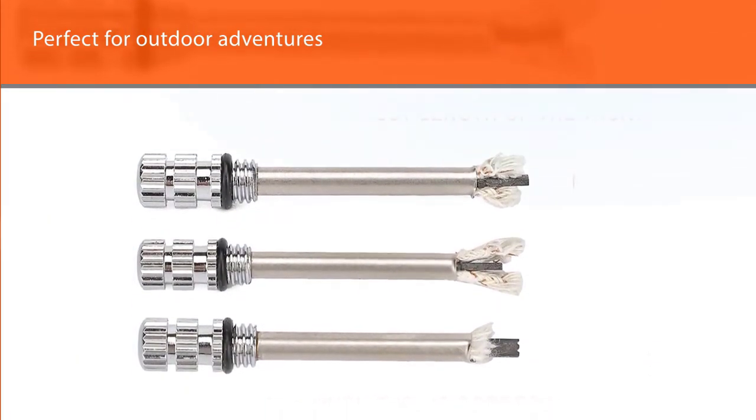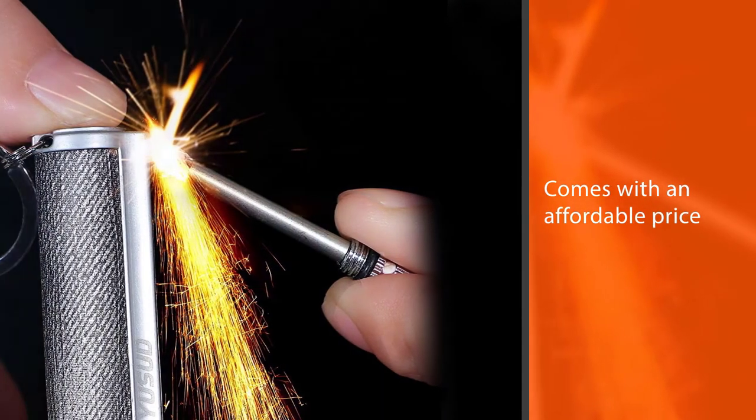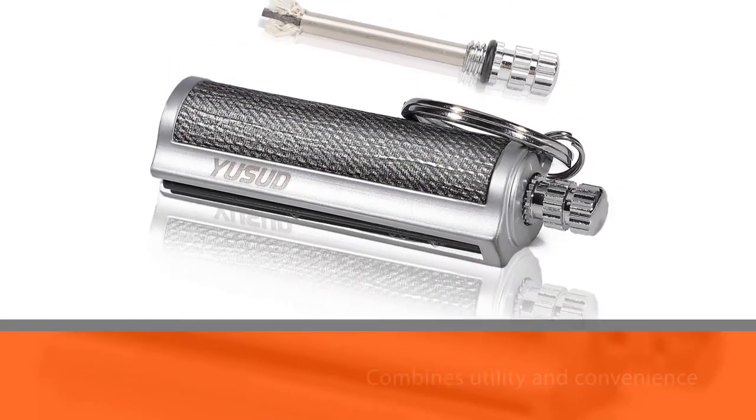This is one of the best matches on Amazon that comes with an affordable price. This EDC survival tool combines utility and convenience. Works equally well even when wet or cold.